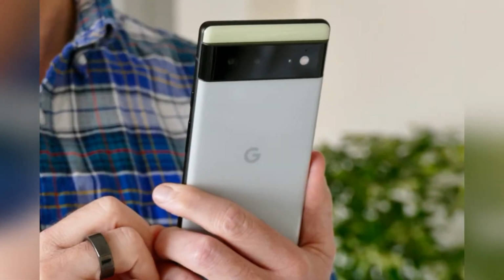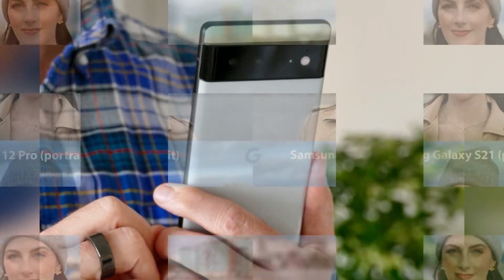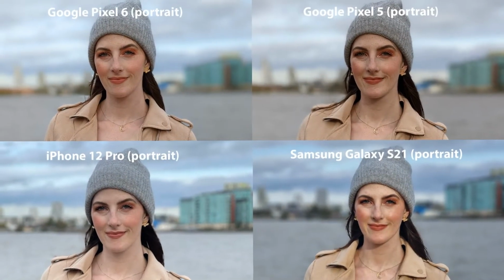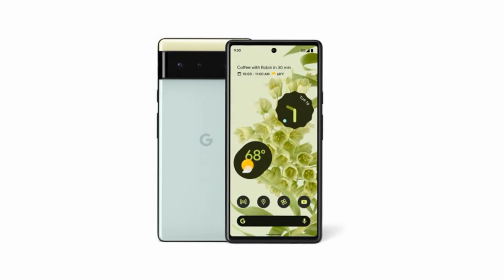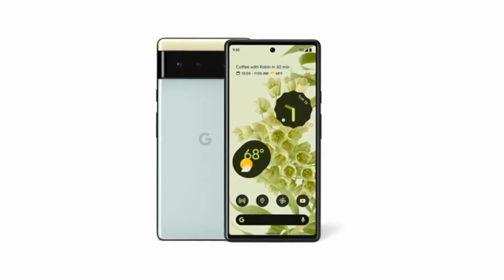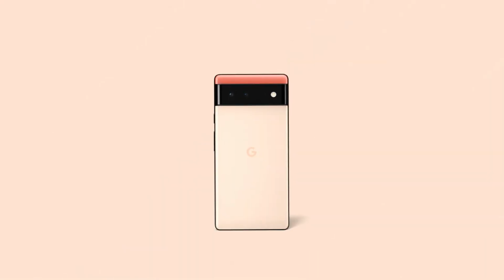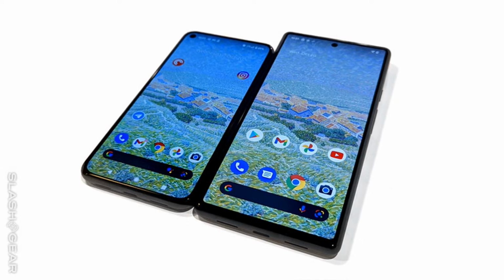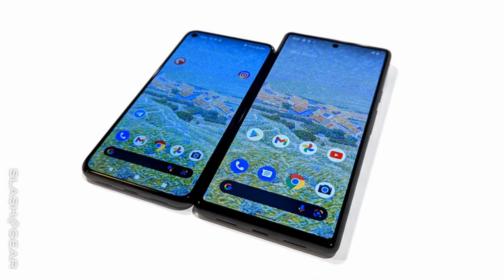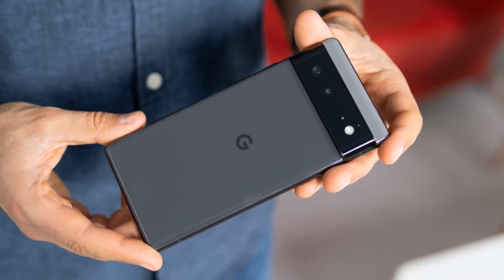Gone, it seems, are the days of the standard Pixel being one of the most compact and easy-to-handle phones on the market. There's no two ways about it, the Pixel 6 is a chunky boy, and this is despite being the smaller option from Google this year. I should probably address the elephant in the room first, meaning the camera bar, a camera bump so astronomically large it warranted its own name, although I'm not sure Google drawing attention to it like this is the best strategy.